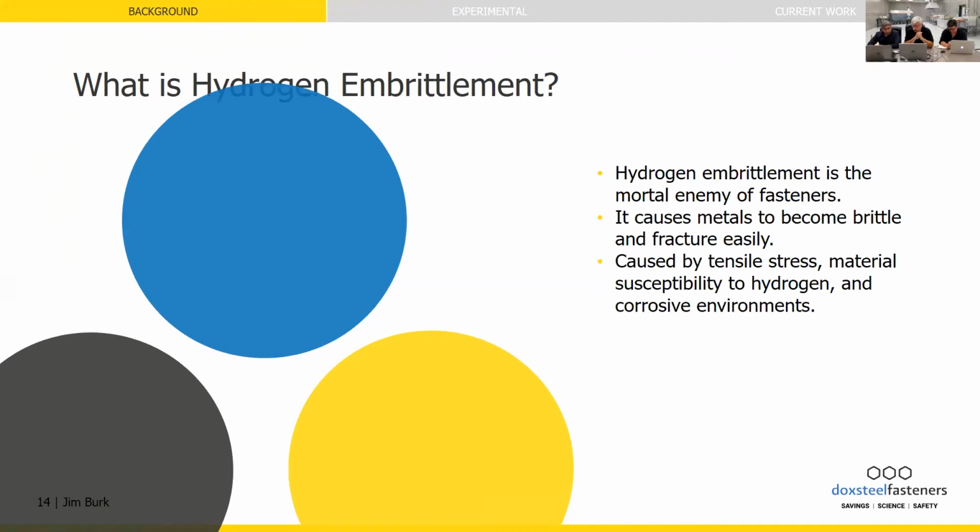They fracture easily. And the thing that has been learned, this has been known for over 100 years in one form or another, is that it's caused by the tensile stress, the material susceptibility to hydrogen, and the corrosive environment. So here we are. You see the stress in the blue circle, the environment in the yellow circle, and the material susceptibility in the dark gray charcoal circle.